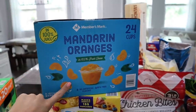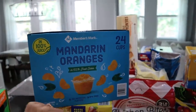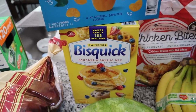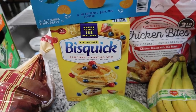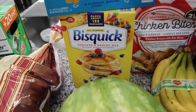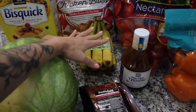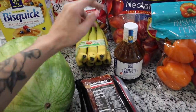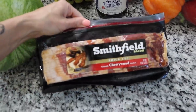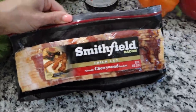But Harlow picked out the mandarin oranges, little fruit cups. And then we got a Bisquick pancake and baking mix. The kids love pancakes. I feel like I'm always making pancakes on the weekends in the morning, and I also told you guys we're doing breakfast for dinner. So I got a big box of that, some watermelon, bananas. We also go through bananas like crazy. Got a thick cut Smithfield cherry wood smoked bacon.